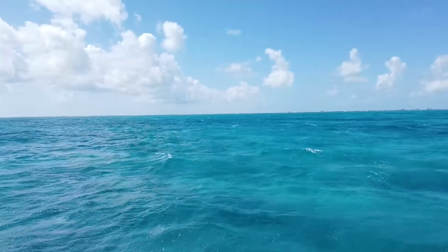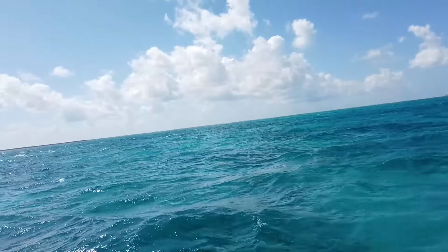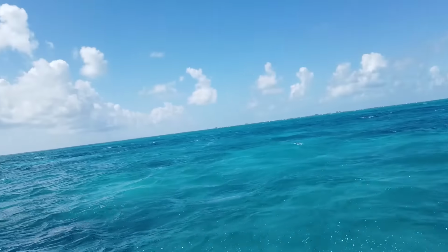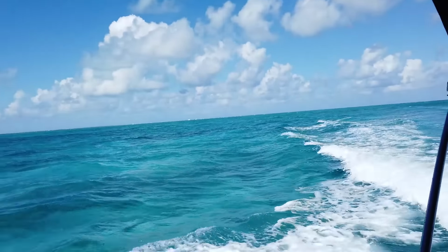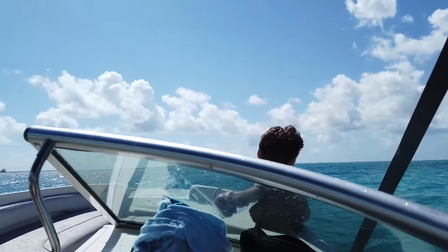Sorry guys, we had to abandon squid feeding today. It's a little bit choppy. We don't have a very big boat, so there are white caps out there and we didn't really want to die, so we're abandoning ship.